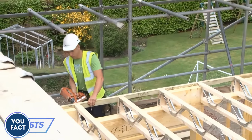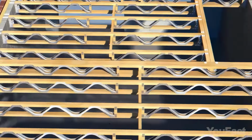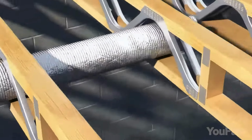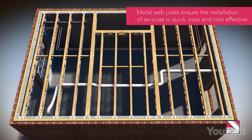Have you ever heard of metal web joists? They're a combo of timber cords and pressed metal webs that enhance either your floor or ceiling. This so-called hollowed design allows for easy passage of services like pipework and cabling through the webs without the need for notching or drilling, thus improving efficiency and reducing on-site wastage.